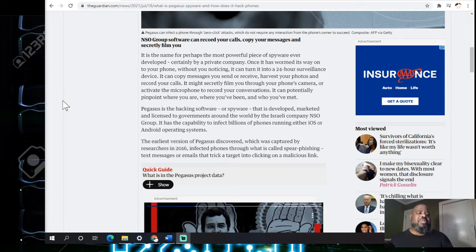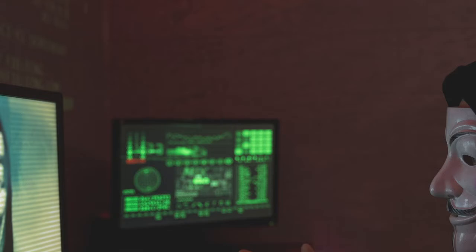Once it's wormed its way onto your phone without you noticing it, it can turn it into a 24-hour surveillance device. It can copy your messages, sent or received, harvest your photos, and record your calls. It might secretly film you through your phone's cameras or activate the microphone to record your conversations. It can potentially pinpoint where you are, where you have been, and who you have met.